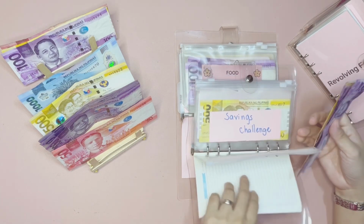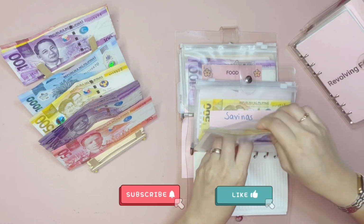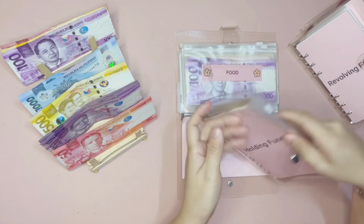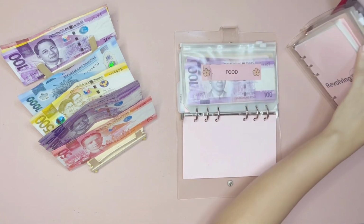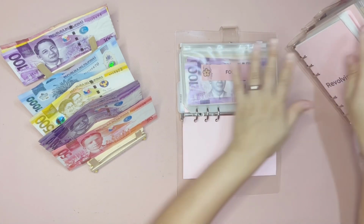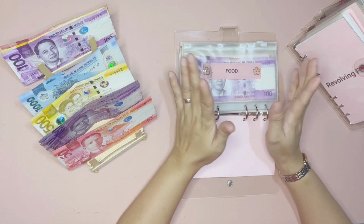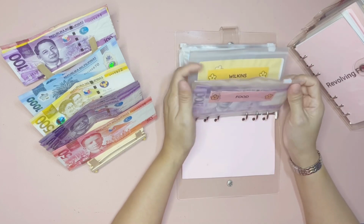Okay, so let's put this here. And this is only for meat, vegetables, and eggs. And then other food items that we'll need for the month, including our household and personal items, are included in our monthly grocery, which we pay using credit card, and that's why we don't have a grocery envelope. Okay, so that's it for our food budget.